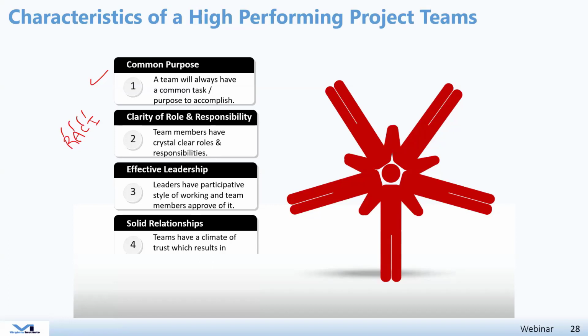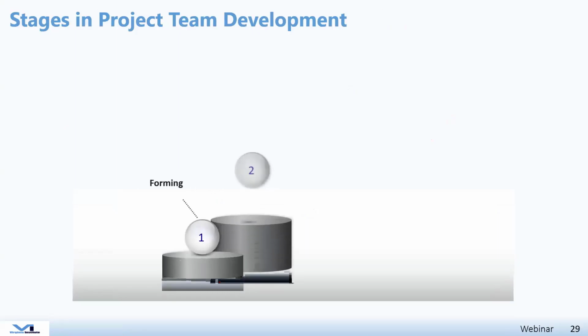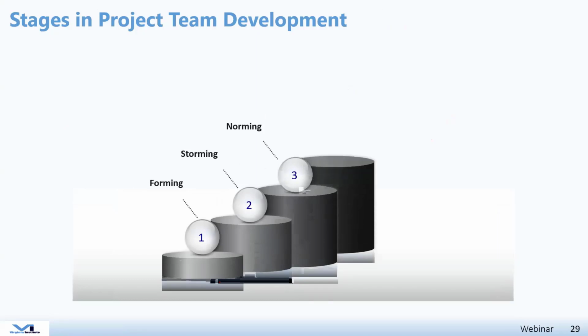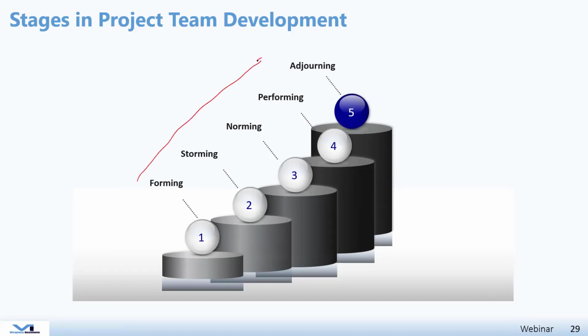To end our discussion about project teams, I wanted to share with you the stages of building a high-performing team. So first you start by forming the team, and then storming, and then you enter a phase of what we call norming and then performing. And once the project is closed, this is what we call adjourning. Now, why is that important? Because any project team will pass through all these stages of building the team.